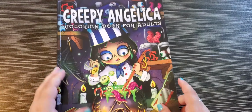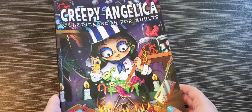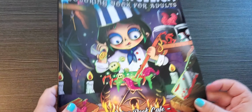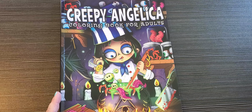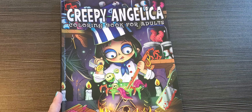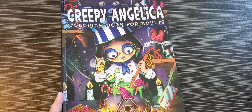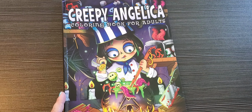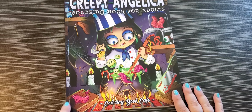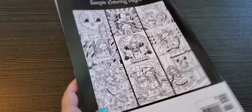And then the second book that I got from Amazon is called Creepy Angelica, a coloring book for adults. This is by the Coloring Book Cafe, which I should have looked up before I found this, but I'm not sure if Coloring Book Cafe is still on Amazon or if they were taken off and then put back on and now they're back on. I'm not too sure. I know Amazon has been doing that with some of the coloring book publishers or companies where they're taking them off, but I'm pretty sure Coloring Book Cafe is still on there. If I'm wrong, I'm so sorry.